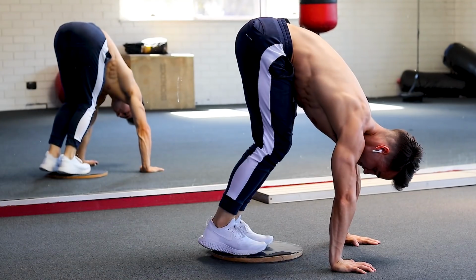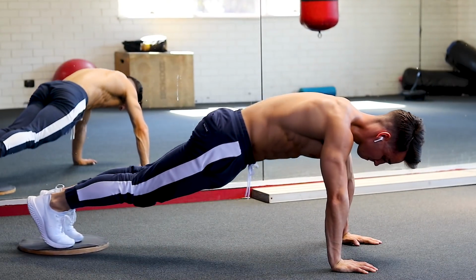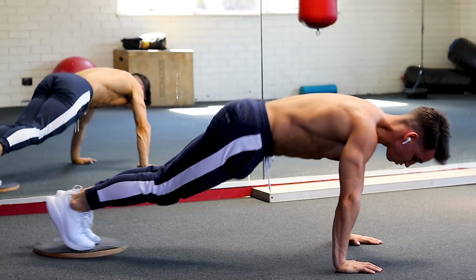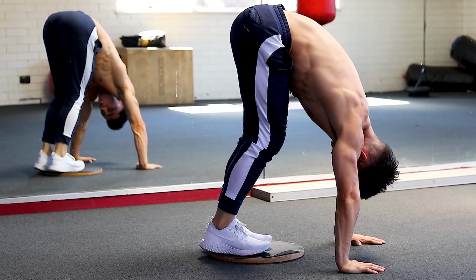This one is quite hard as well, but make sure you keep everything solid. So your shoulders shouldn't be arching back. You should be going nice up onto your hands, and you should have straight arms as well. So this is going to be a mobility intensive exercise. If you can't do it at first, do not worry. You'll get it eventually. You just have to work on the things that are going to make it possible for you.